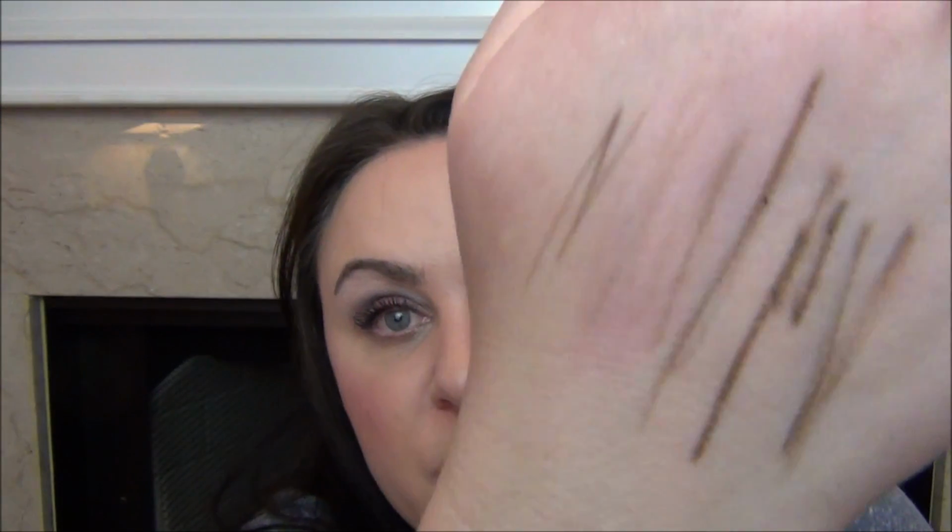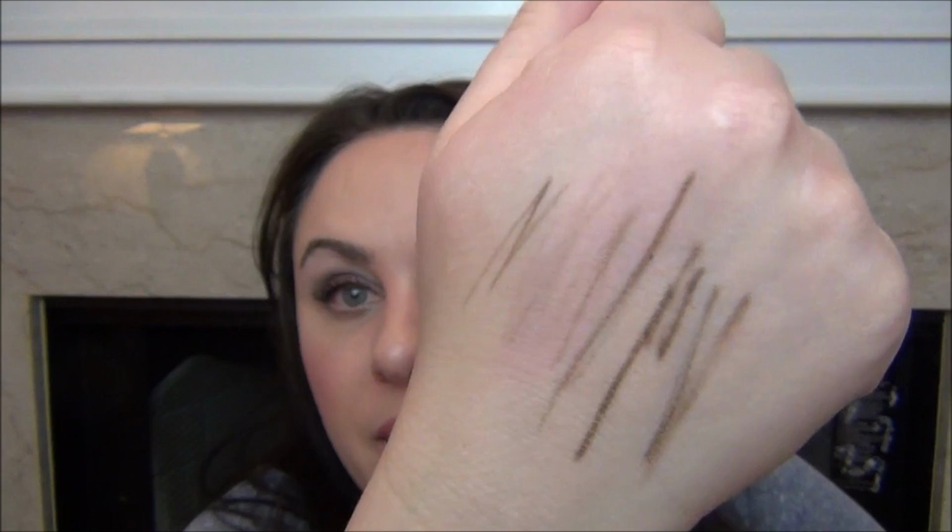But the Revlon Brow Fantasy is my number 2 now. It was my number 1. This is my number 2. I will absolutely repurchase this. I'm so glad that I got an opportunity to try it. It really is that good. And again, just to show you, it just depends on how hard you press. And wow, what an awesome product.